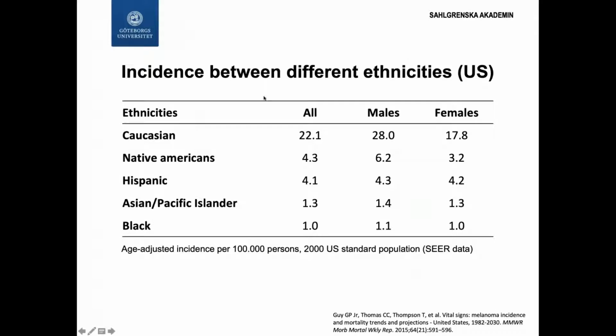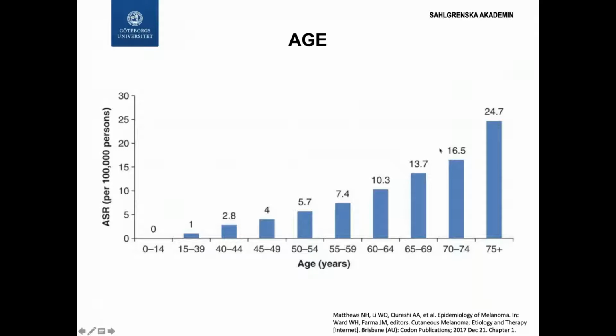And if you look at incidence between different ethnicities, and this is US data, we all know that the US has a mixed population. We can see that the Caucasian population in the US has an incidence of 22 per 100,000 people. Native Americans and Hispanics have about 4, whereas Asian, Pacific Islanders, and Black have about 1. So there's obviously a greater proportion of Caucasians having melanoma, but it exists also in these groups. Here we have the effect of age, where we see a dramatic increase with age, and we can just think of that as accumulated mutations in the DNA.